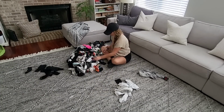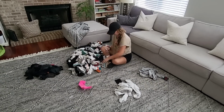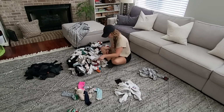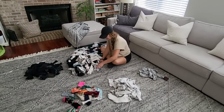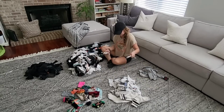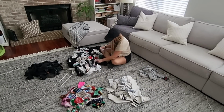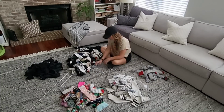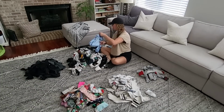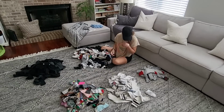Either way, we are going to attack these socks today. I am going to sit down. I'm going to match them all up. So if you're looking for that real life cleaning motivation to get all of your mismatched socks matched up today with me, then grab your coffee, grab your tea or your drink, sit down, and we're going to match up these socks together right now. We are going to knock this neglected job off of our to-do list once and for all, or at least until the next pile accumulates.